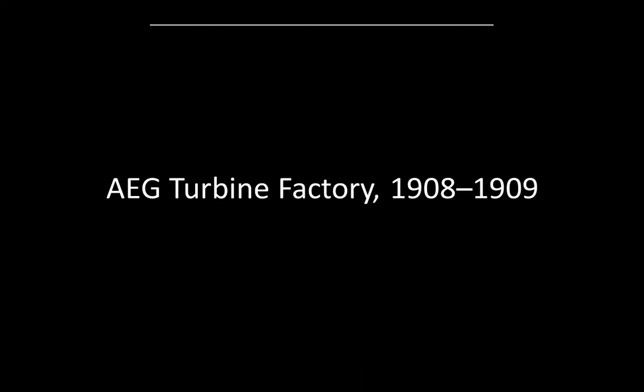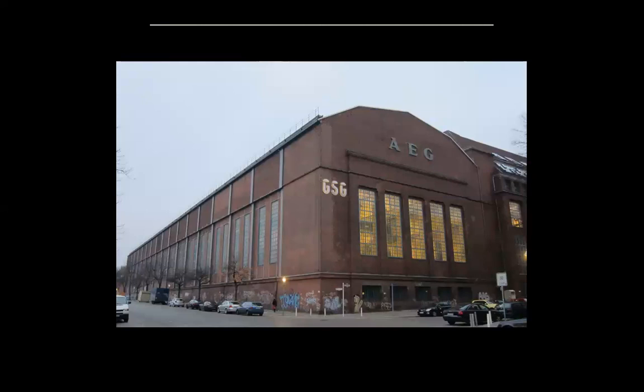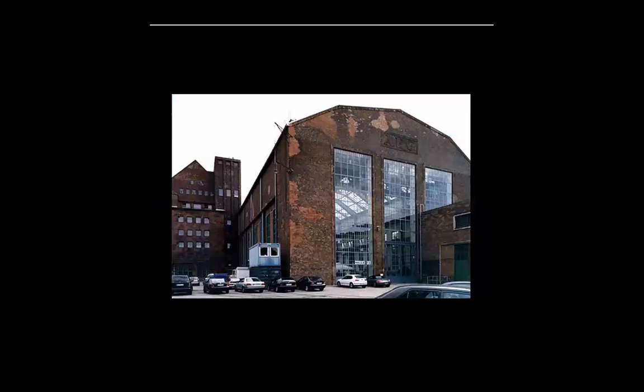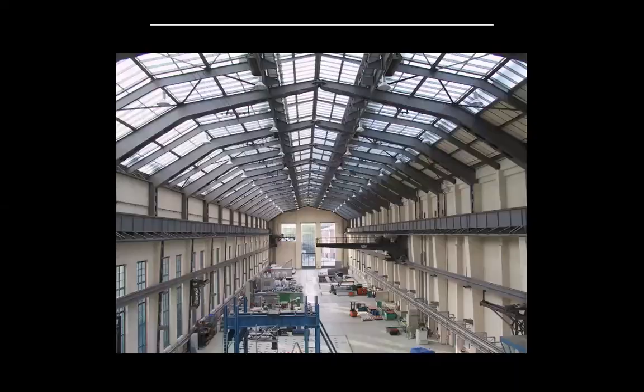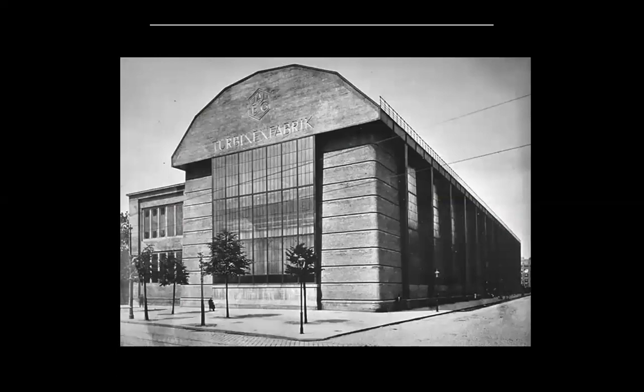Peter Behrens, another great, great architect. AEG turbine factory, 1908-1909, more than 100 years old. So many good architects in Berlin, incredible. So this is again more than 100 years old. It's an industrial building, but it's a famous building in the history of modern architecture. Peter Behrens.